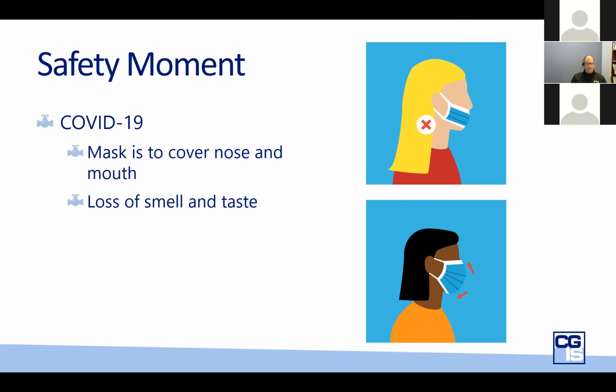I wanted to start off with a safety moment. We're all very familiar with COVID-19. Some of the requirements have changed over the last number of months. But something I've noticed in public is people wearing masks that are only covering their mouth, not covering their nose, and it's critical that the mask covers both your nose and your mouth to protect those around you. The other point that I wanted to talk about was loss of smell and taste as we move into the flu season. We're going to be experiencing many of the same symptoms between COVID and our normal flu season effects. But one of the key symptoms with COVID is losing your sense of smell or taste.